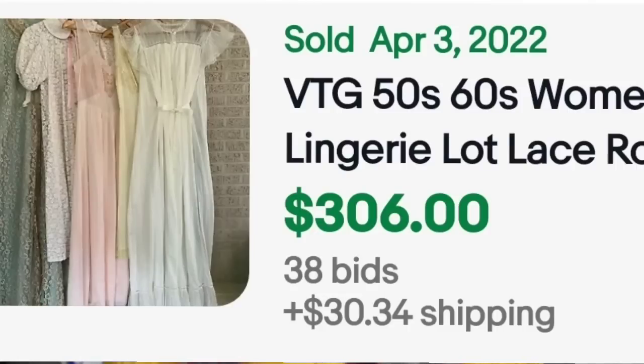So this is a vintage 50s and 60s women's lingerie lot, lace robes. This one got 38 bids and sold for $306. Now, the buyer of this very well could have been a reseller and thought they could get $200 per nightgown, and they would have still made about a $400 or $500 profit after fees. So don't discount eBay for sourcing.